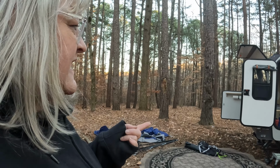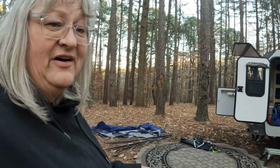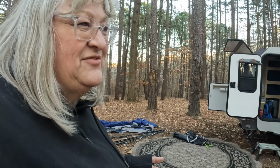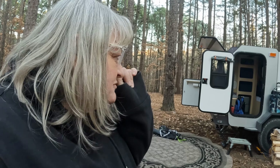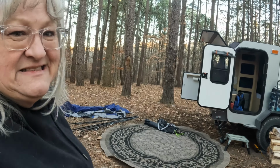Whether we take the camp toilet out of the trailer kind of depends on how long we're camping. If we're just staying overnight, or staying someplace that has restrooms, a lot of times we'll just leave it in there just in case we need it. But here, where we're dispersed camping and there are no bathrooms and we're going to be here for a few days, we're going to go ahead and set the tent up.